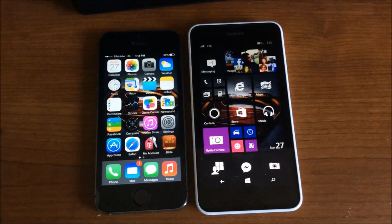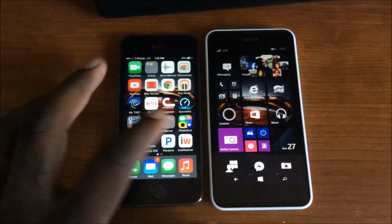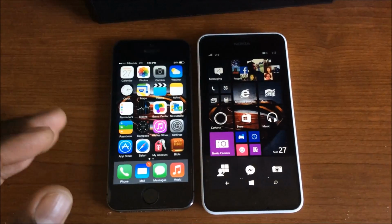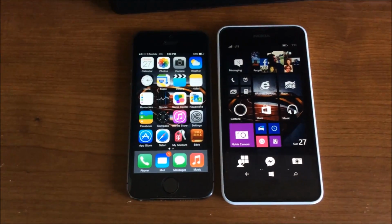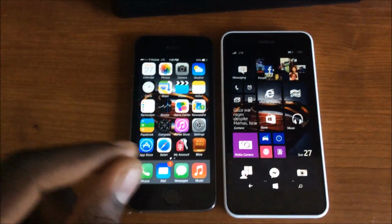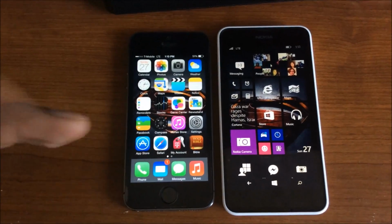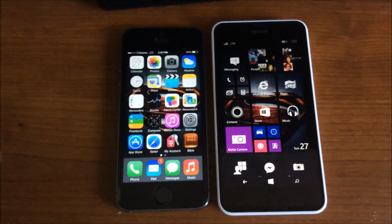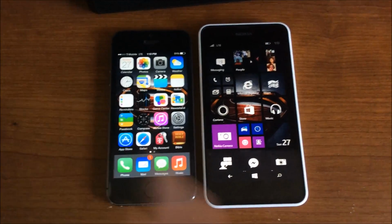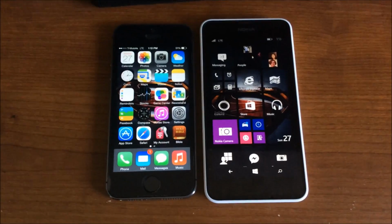So I definitely would recommend the 635 over the iPhone 5S, believe it or not. And it's based on pricing. It's what it boils down to, because you're getting a bigger screen. Specs don't matter to an end user, but you are getting a quad-core processor. The iPhone did perform a little bit better when opening web pages, but it was a second or less, so you really won't be able to tell. So go with bang for buck, and it's going to be the Lumia 635 over the iPhone 5S. Take care.